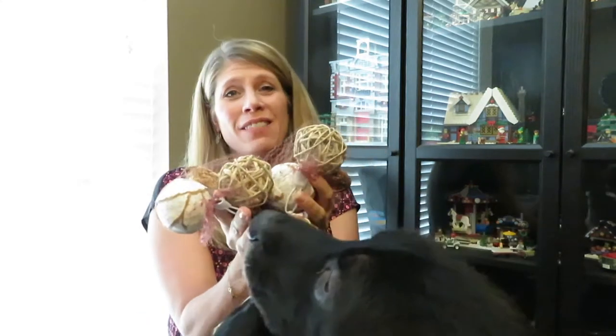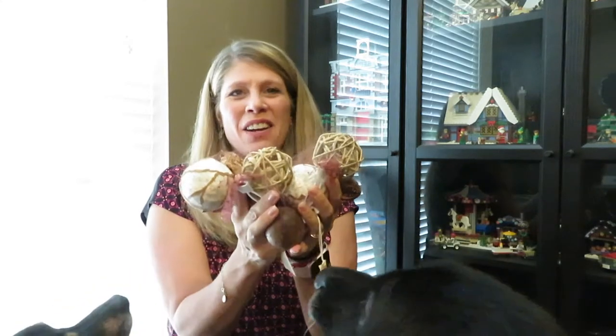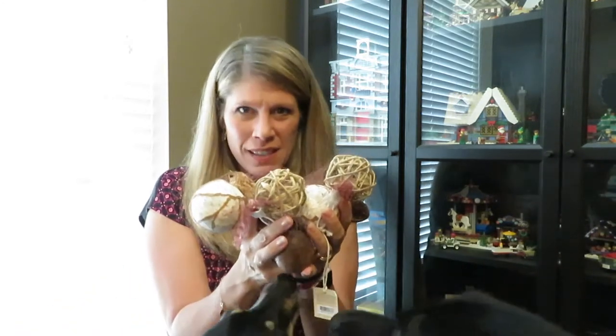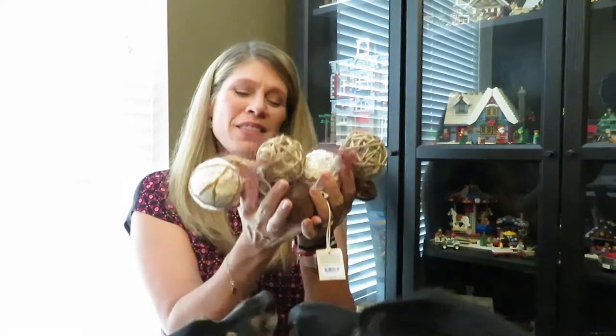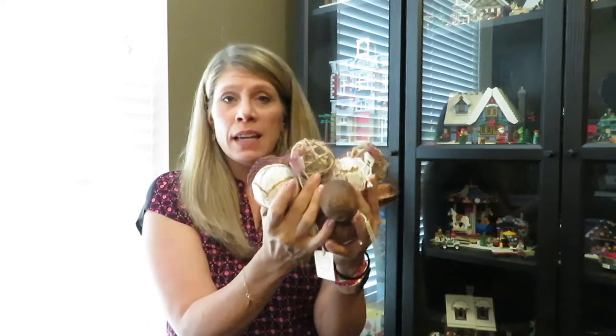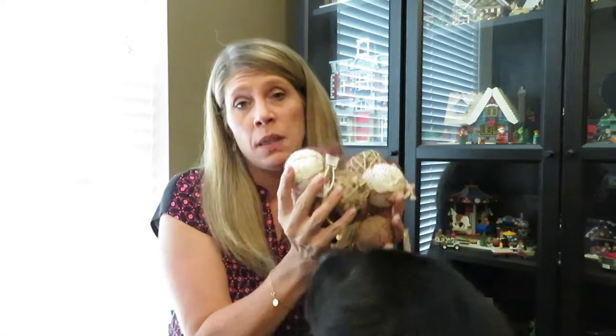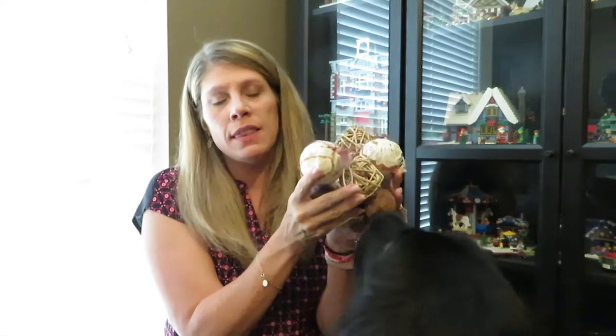Anyway, they have that smell to them of, like, outside, I guess. I don't know, that natural kind of eucalyptus-y smell that they have. And the dogs are very curious about that. Anyway, so these will go in a bowl or a vase to sit out. And again, it's inexpensive. So when my cats knock them on the floor and then my dogs pick them up and chew them, it's not the end of the world.